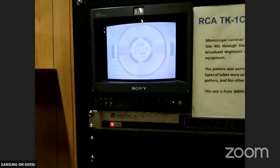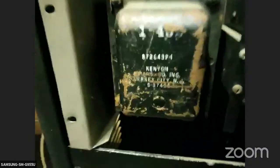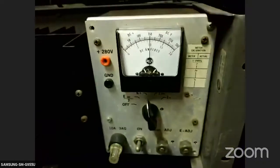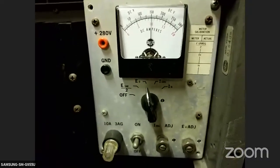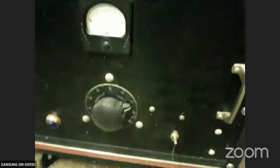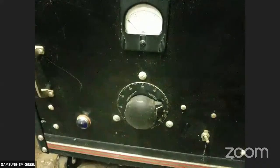So could that be construed as a calibration device for a station? Exactly. That's the power supply, the RCA power supply that works with it. At the bottom, I think we just left it in there to fill space on the rack. It has nothing to do with it.